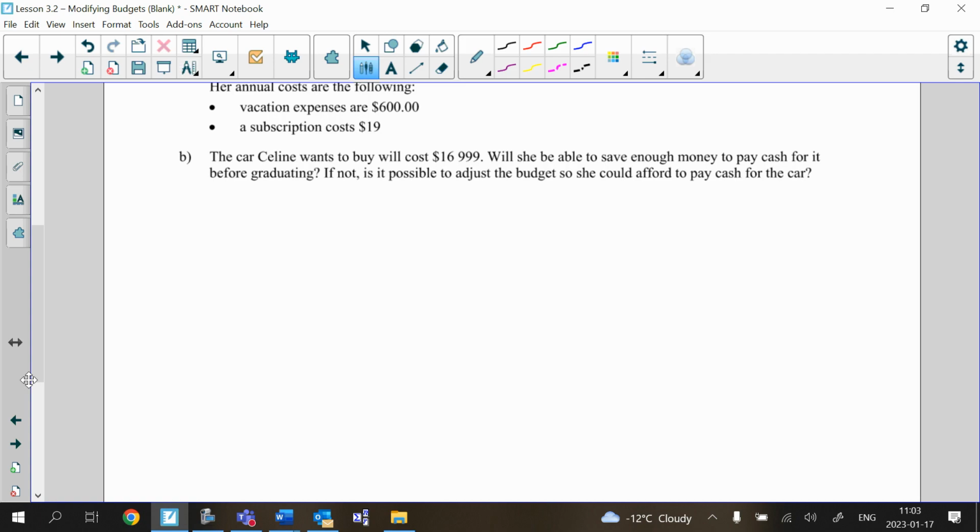Well, we need to figure out, remember, her surplus was $627.49 per month. How many months is it from September of her grade 11 year to June of her grade 12 year? Well, from September grade 11 to the beginning of grade 12 is 12 months. Then we count the additional months to get to June: October, November, December, January, February, March, April, May, June. That's 9 additional months.